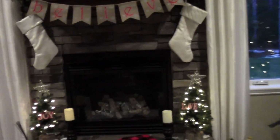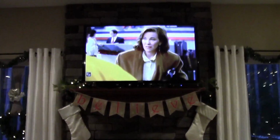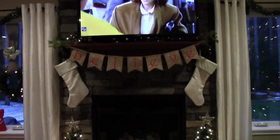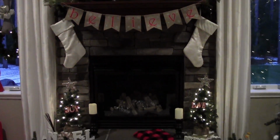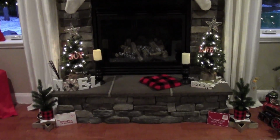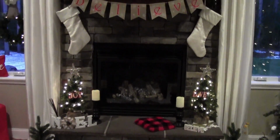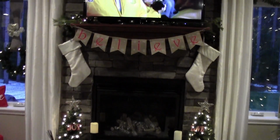I'll give you guys a kind of a view of our little fireplace here. And yes, I do hang my stockings like that. I know a lot of people hang them the same direction, but I don't know, I just feel like it frames things in.